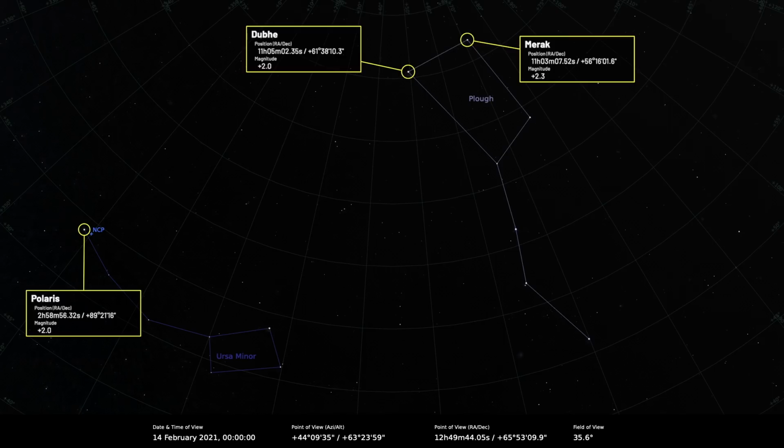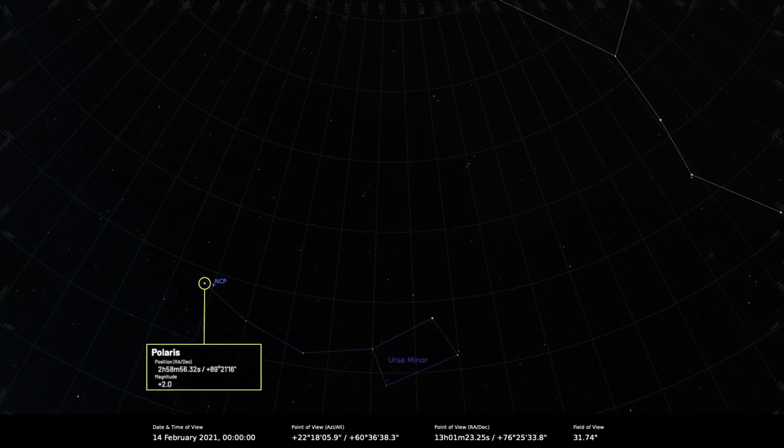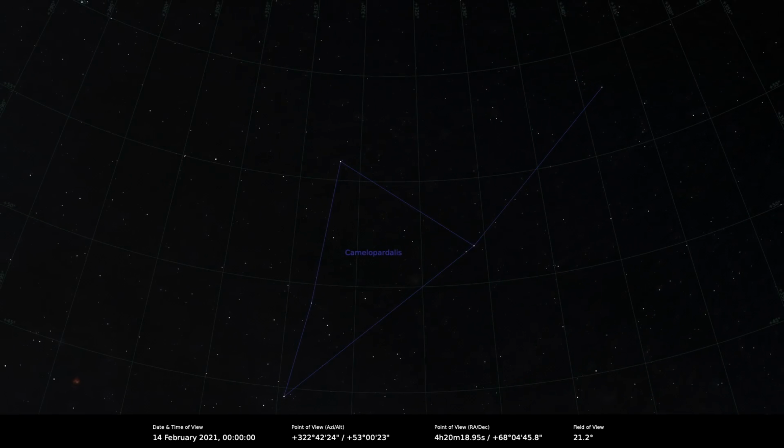And interestingly, the area between Capella and Polaris is occupied by a very dim constellation known as Camelopardalis. Oh dear. Represents the giraffe. It's just incredibly dim, isn't it? It is. It's got an interesting name, actually, because it is a giraffe. That's what it represents. And in ancient times, it was believed that a giraffe was a cross between a camel and a leopard, hence the name.